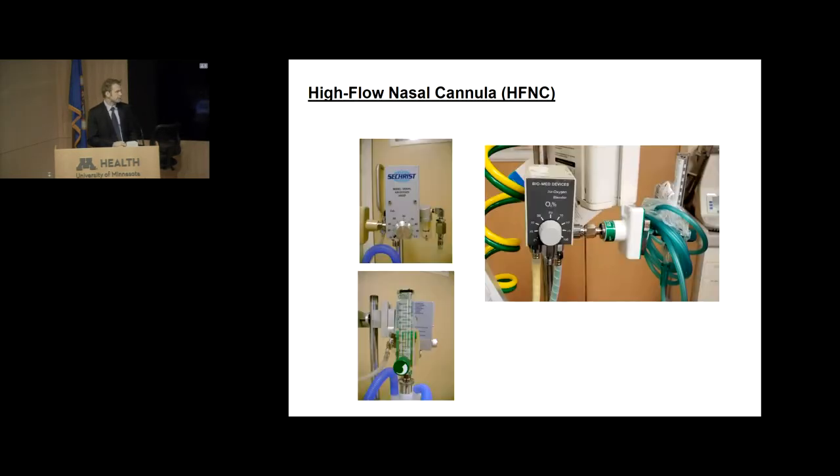Here's a setup that features a blender. The upper part shows the oxygen blender where you can dial in an inspired oxygen concentration. And the lower part features the flow meter where you can adjust the liter per minute flow that provides that distending pressure, that CPAP pressure.